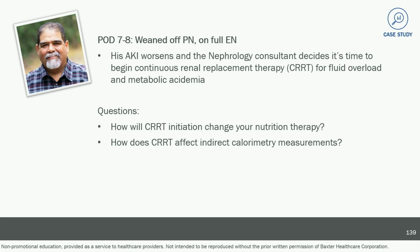Yeah, definitely. When the CRT is started, hopefully between the first assessment of energy and protein needs and this point, they've been continuously reassessed, and you're not still functioning from that first indirect calorimetry and that first protein target, because by this point, even before the CRT started, those would probably, particularly that initial protein target, be too low.